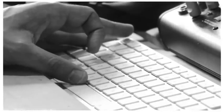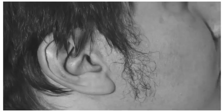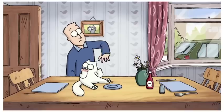Once we have a recording that we're all happy with, it's a case of going into the edit suite and taking the best performances from each take and marrying them up as best we can to the picture.